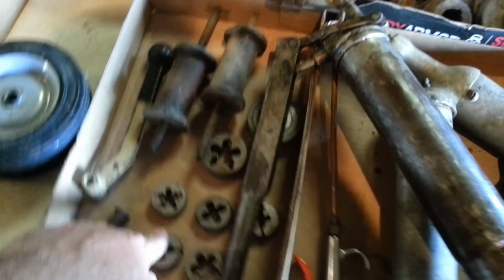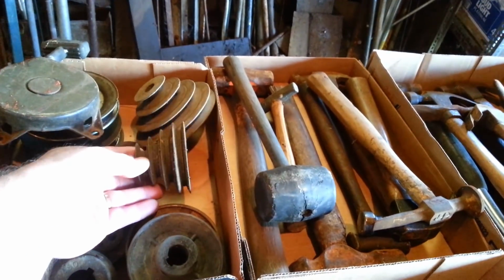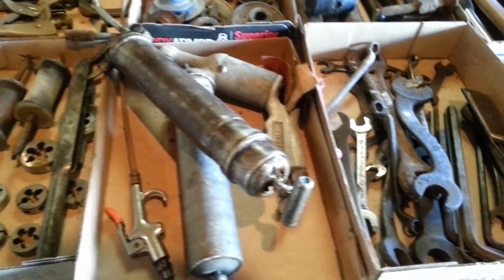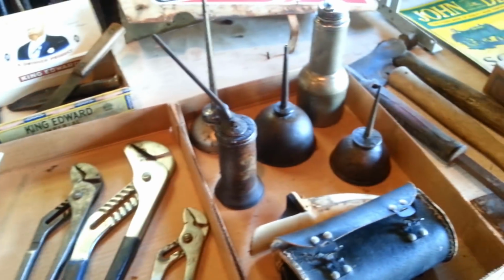I'm interested in this lot because of the dies. This lot because of this pulley here, which might fix my companion drill press. Bunch of stuff. Bunch of stuff.